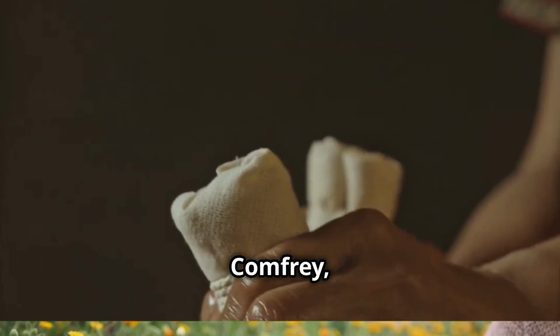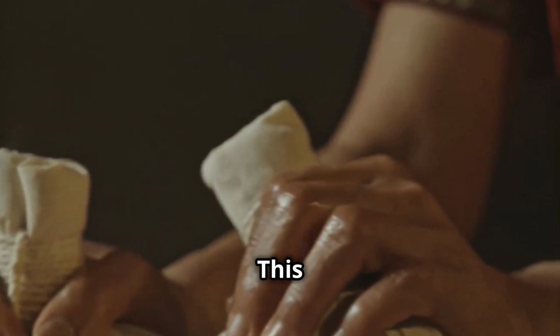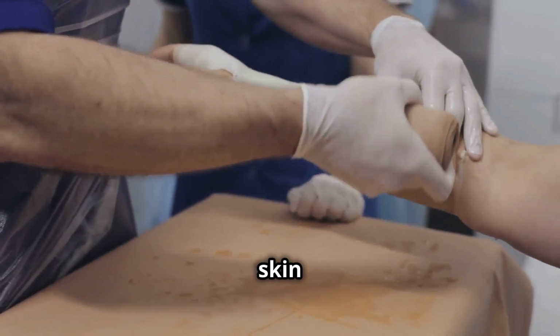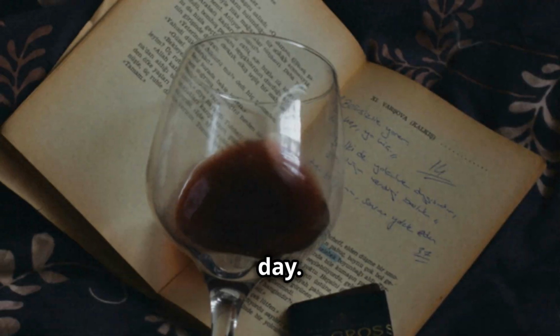Now let's talk about comfrey, often called knitbone. This herb promotes bone repair and can be used in poultices. Mash fresh comfrey leaves and apply them directly to the skin over the broken bone. Wrap it with a cloth and leave it on for a few hours each day.